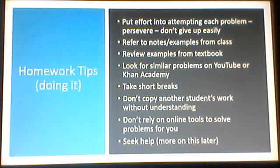All right? Don't rely on online tools to solve the problems for you. There are some websites out there now where you can type in an algebra problem or a calculus problem, and it'll show you all the steps and show you the answer. Right? It basically does all the work for you and shows you what the answer is. Right? Those are good if you are using them to help you learn how to do the problems.